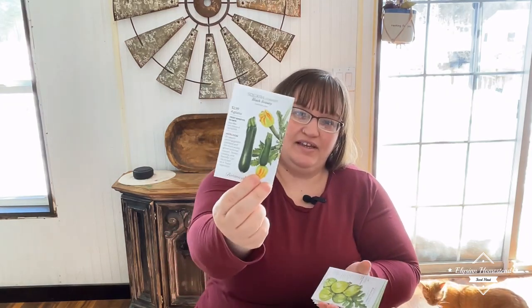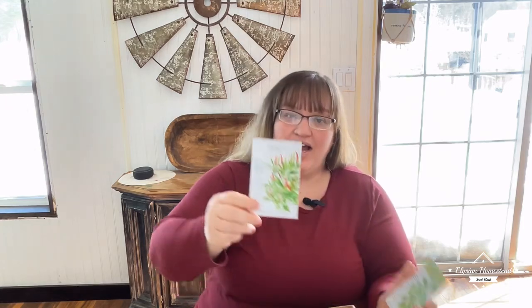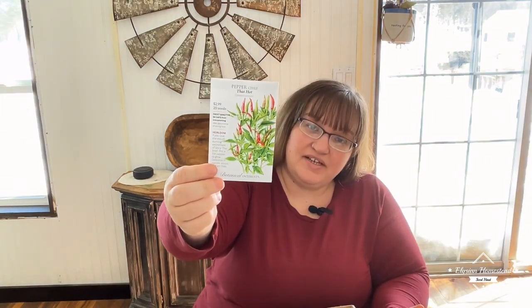Black Beauty zucchini, round zucchini. I love these. These are really great for hollowing out and stuffing and then roasting or putting on the grill or whatever. Honey nut squash. These do so well for me, and they just produce abundantly, and they're delicious. My husband loves them. Thai hot chili pepper. I really love making Thai food. Thai basil beef.